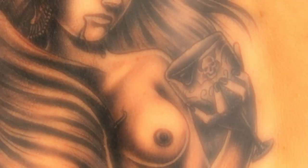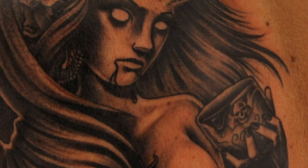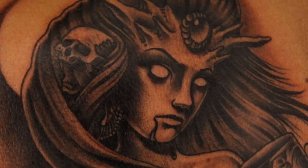Maddie, I like the hair. I think it's a very cool, stylized take on it. The trinkets that you did in this, the skull, the jewel, very nice. Melissa.